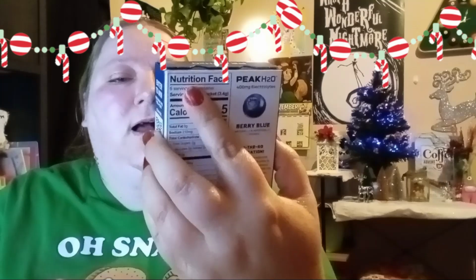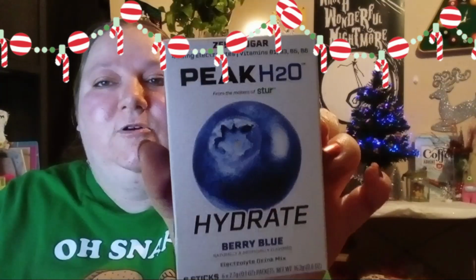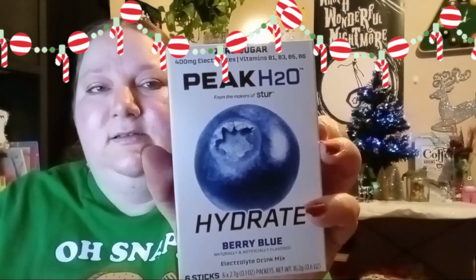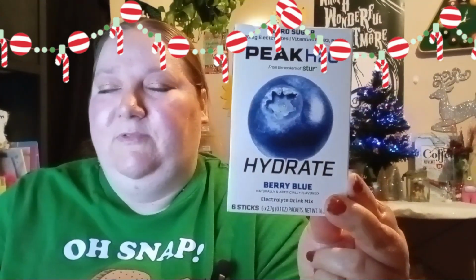Next item here is I got this Peak H2O Zero Sugar Hydrate Berry Blue Electrolyte Drink Mix. And it's got 400 milligrams of electrolytes in it. And it's 5 calories and 0 sugars. So I decided to pick that up. They didn't have grape, which is one I wanted. But I seen they had this Berry Blue one, not blueberry. So I thought I'd give it a try. See if I like it or not.